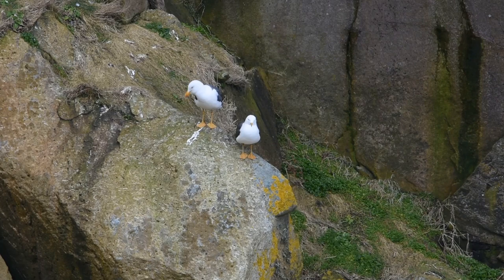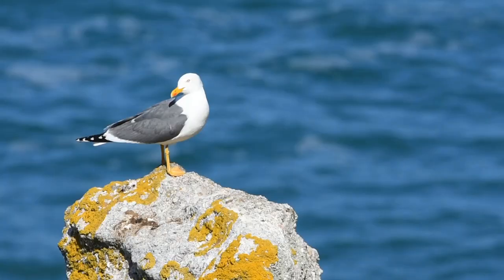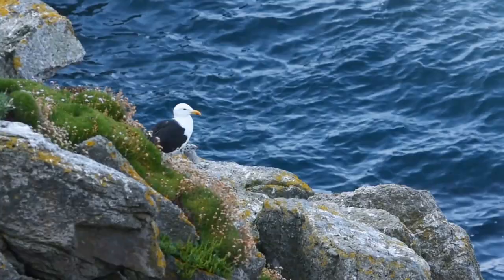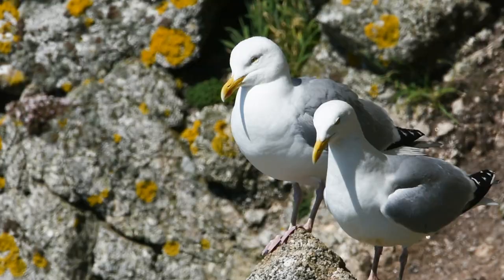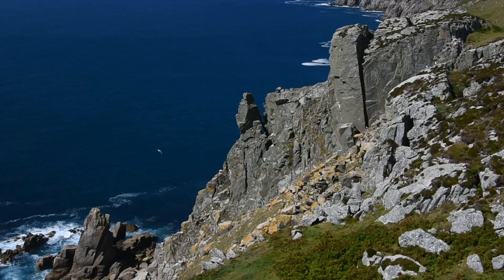These are the handsome lesser black-backed gulls. And this greater black-backed gull with its chick is a very formidable predator. Unlike the solitary greater black-backed gull, the herring gulls with which we're all familiar nest communally.